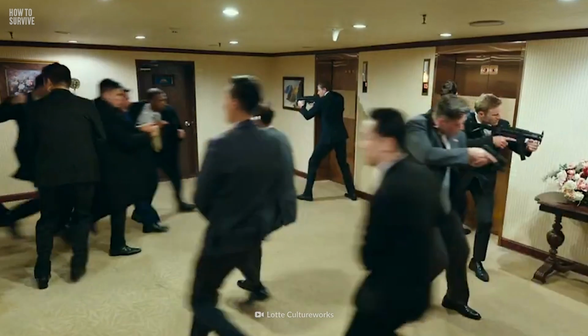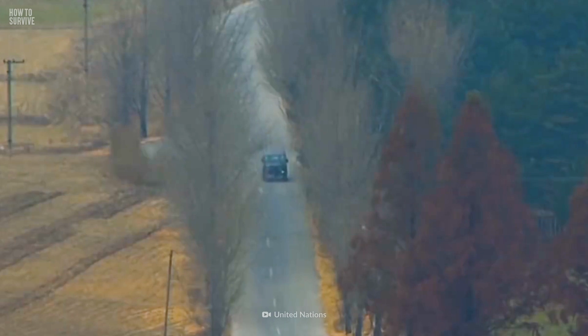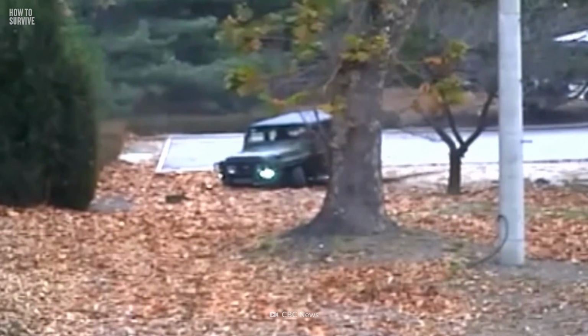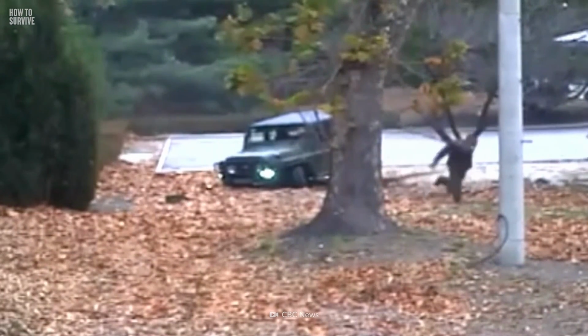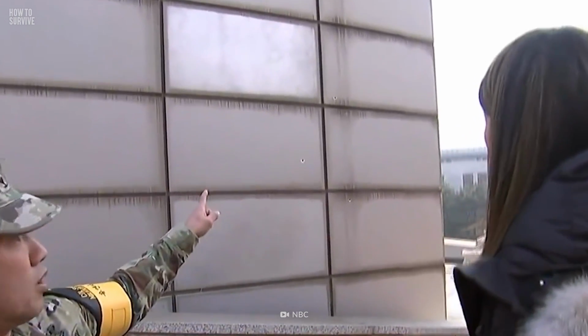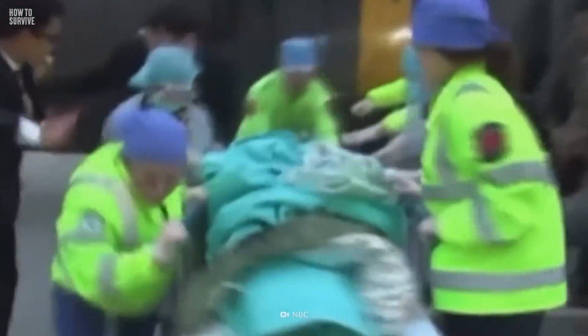In 2017, a North Korean soldier defected at the DMZ. He drove a military truck toward the south and crashed into a tree. North Korean soldiers began firing at him while he ran out of the truck. They fired over 40 rounds at the soldier. He managed to dodge most of them, but was still badly hurt. The soldier fell unconscious on the grass. When it looked like he had run out of luck, South Korean soldiers dragged him to safety. The soldiers then took him to a hospital where he recovered after treatment.